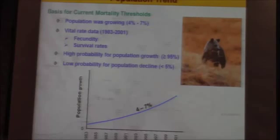Specifically, if these thresholds are met, there's a very high probability, in fact greater than 95% or higher, that the population will continue to grow. Likewise, if these criteria are met, there's a very low probability, less than 5%, that the population will suffer from a decline.